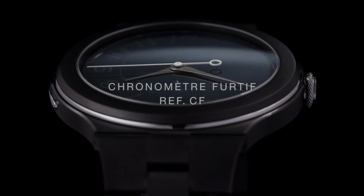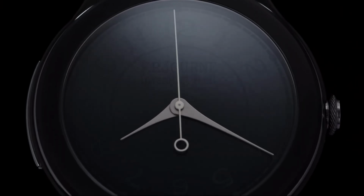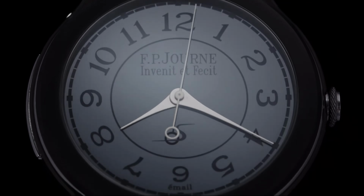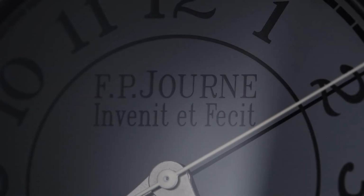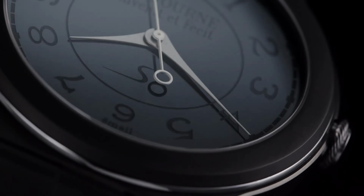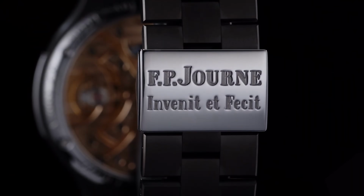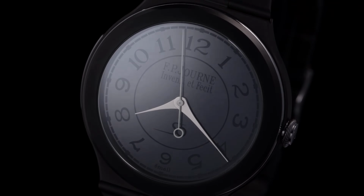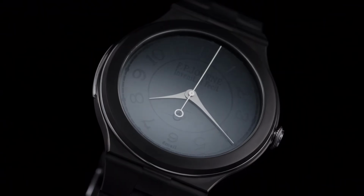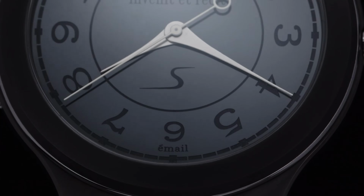François-Paul may be the industry's beloved grumpus, but even he's not that mean to keep this slick new sport watch from the general public forever, and now for 2025, the Furtif has become a permanent addition to the collection, only this time with a twist. Where the last Furtif was in tantalum, a dense metal almost as heavy as gold, this new one's decked out in tungsten carbide, which is equally as dense and typically used for drill bits designed to chew through steel.